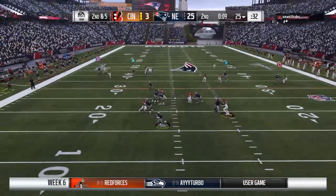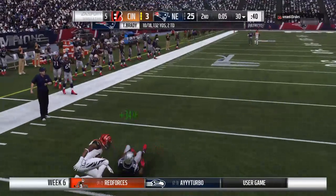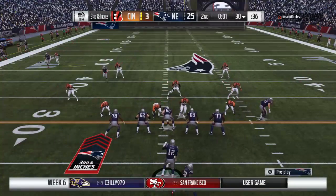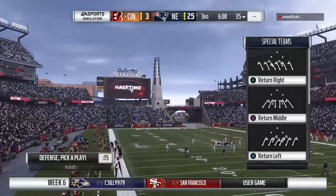Brady to throw on second down. And a dump off to White. And he'll be brought down right at the 30 here. So we've reached halftime here at Gillette Stadium with the Patriots on top. You want the third quarter already? No problem. Let's do it.